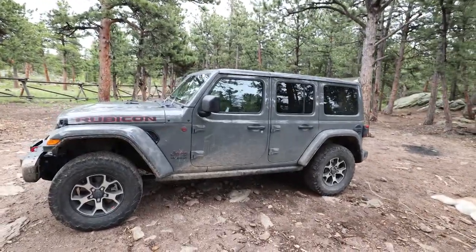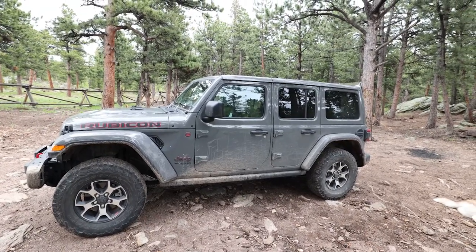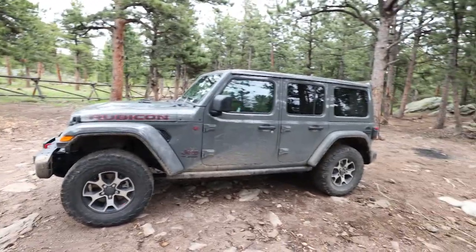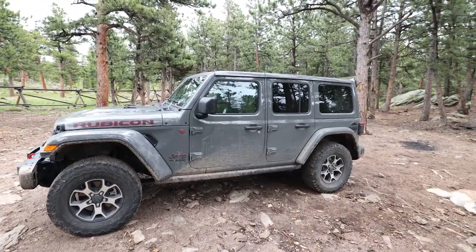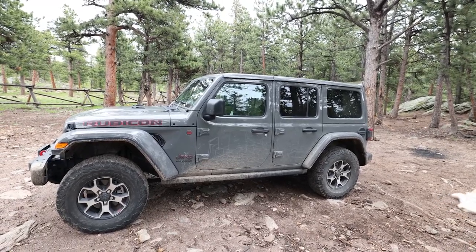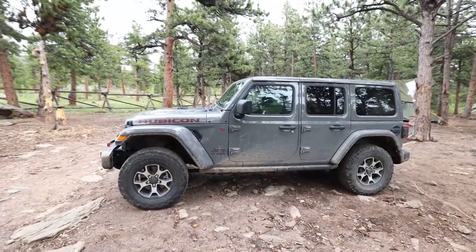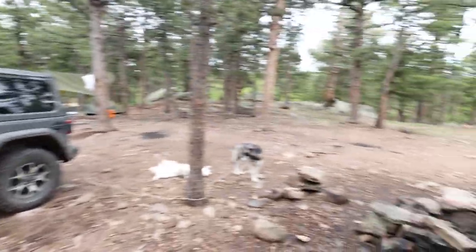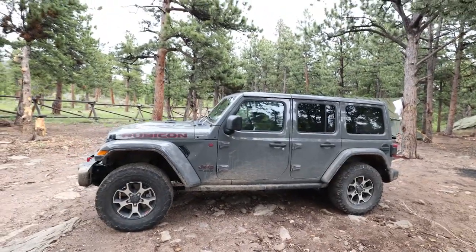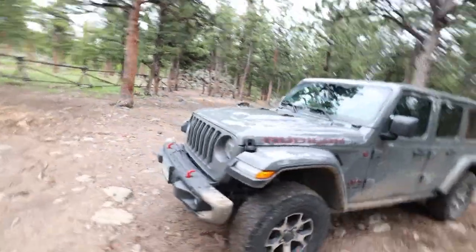This is currently stock, so this is on 33-inch tires, BF Goodrich KO2s. And it's a Rubicon edition, so there's a little bit more room in the flares. In the next couple weeks, I'm going to be getting a 2-inch lift, and then I'll also be getting bigger tires. So I'm going to be putting 35s on. So this is kind of a good before look, and then I'll give you the after eventually.